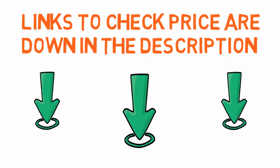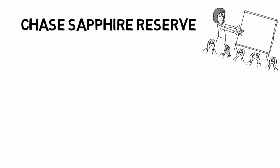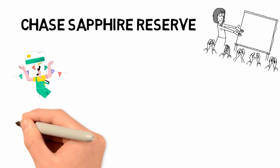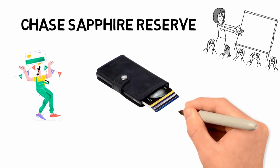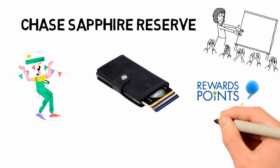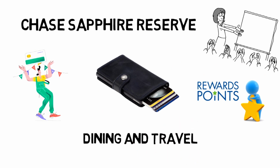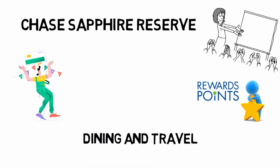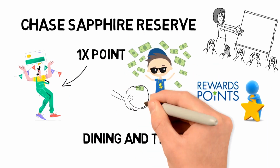Starting off with the best overall rewards credit card, we have the Chase Sapphire Reserve. The huge introductory bonus might have made way for a smaller incentive, but the Chase Sapphire Reserve card is still a great card to keep in your wallet. Earning 3 times Ultimate Rewards points per dollar spent on dining and any travel, and 1 point per dollar on everything else, the Sapphire Reserve earns points quickly through your everyday spending, and it comes with a slew of perks.